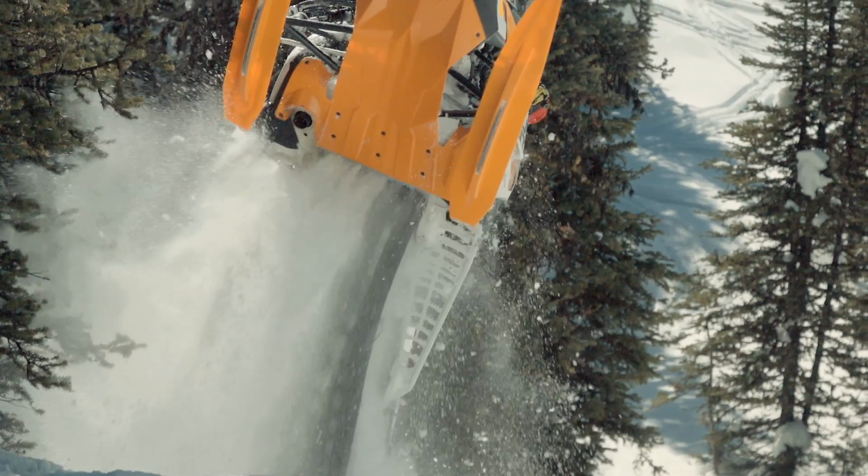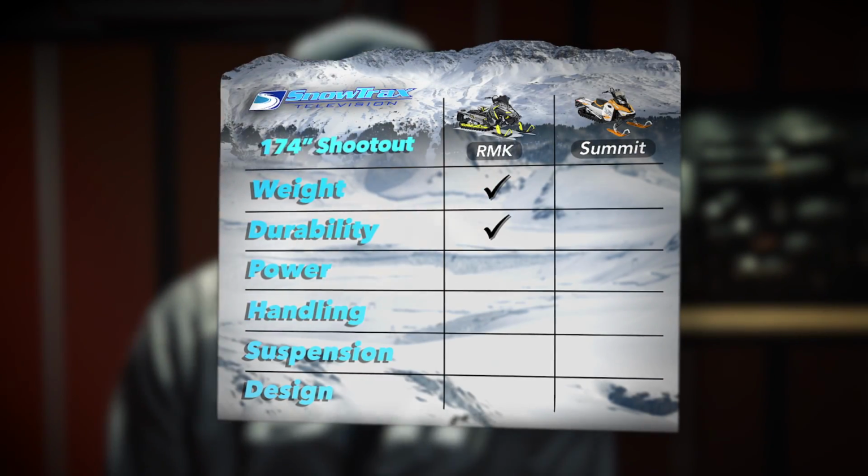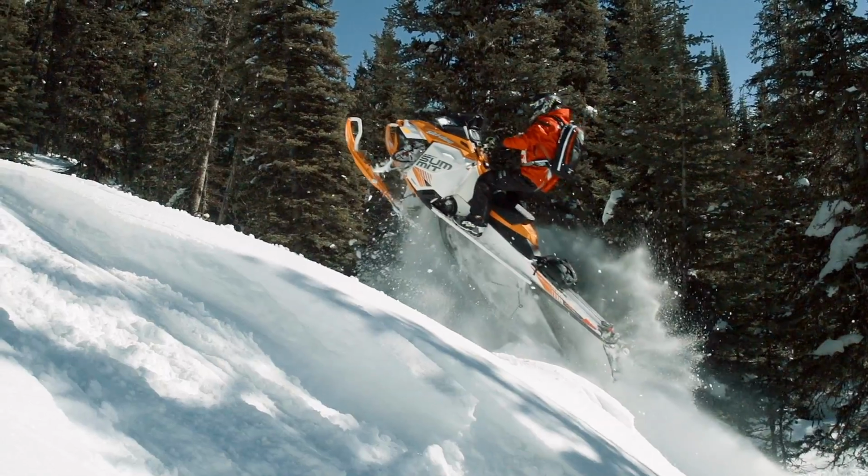The Axis chassis isn't known to have any areas of glaring weakness though. Aside from the bulkhead, the Summit is a very tough snowmobile, but we simply can't say it's the most durable with an issue that's as well known as this one. So, the Axis grabs its second point in the durability category. Next up, let's talk about power.